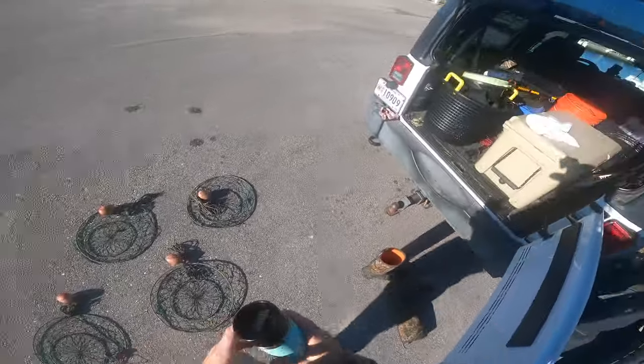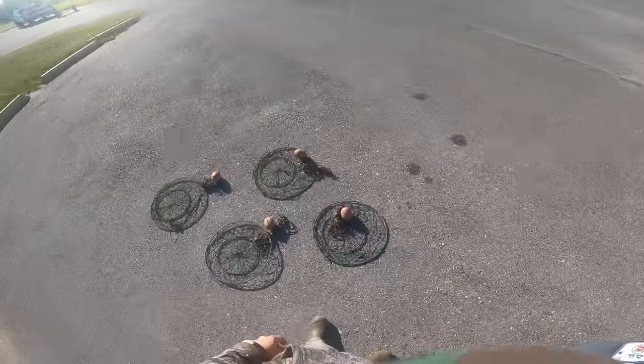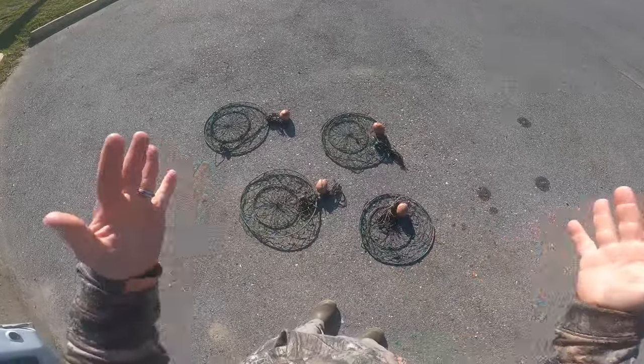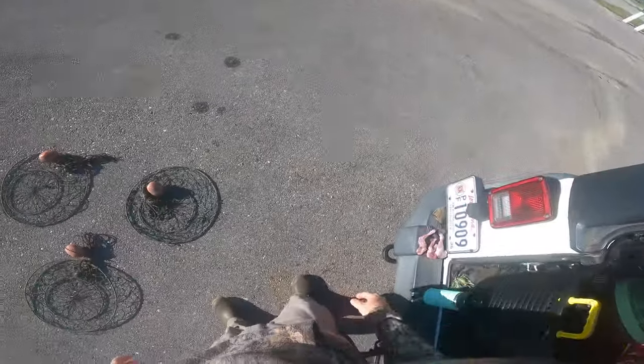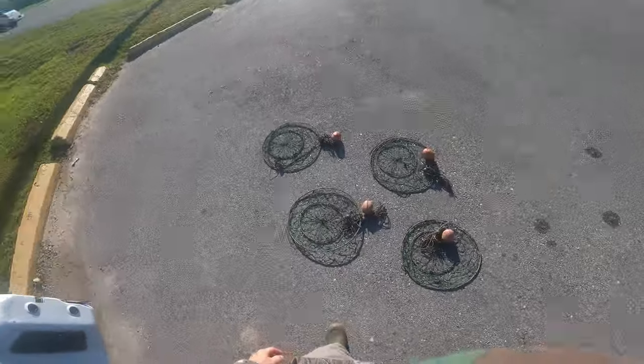All right, guys, we're at it again. Time to do some crabbing. It seems like we're getting further and further away from the house. Started right there by the bridge by my house, worked our way out. Still ain't found the crabs, not running like they need to be.